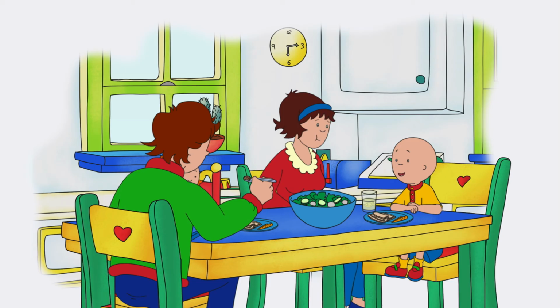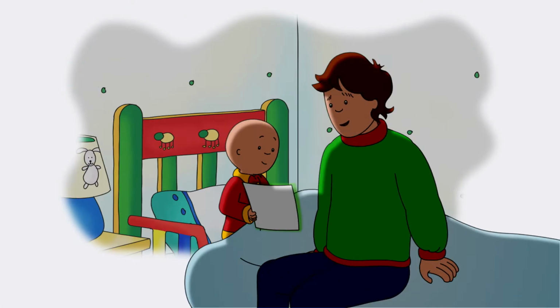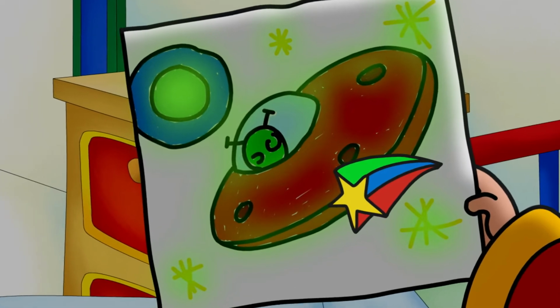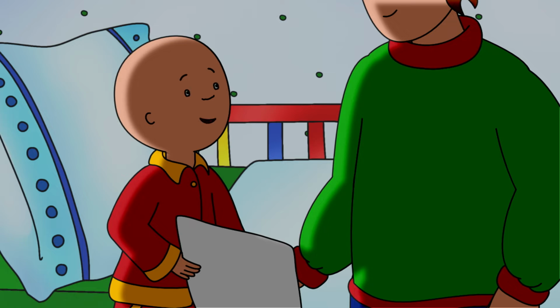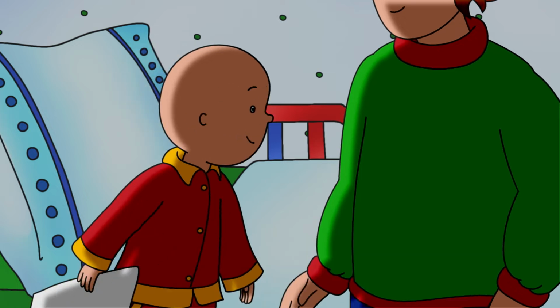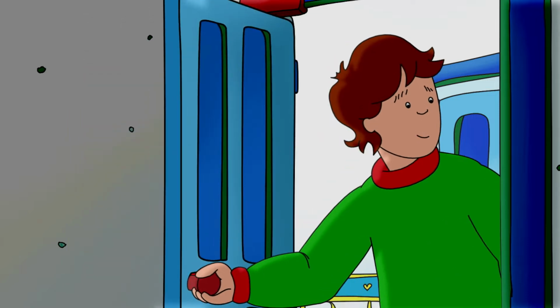Bedtime? No. I borrowed Leo's marker. It glows in the dark. I'm gonna try it out. I bet it's really glowy. I have to admit, that's a pretty neat marker and a very nice drawing. Thank you, Daddy. It is pretty glowy. Don't forget to give Leo his marker back tomorrow. I won't.